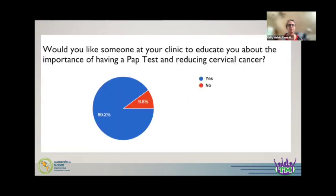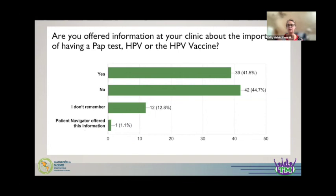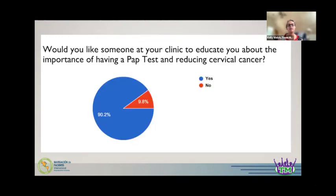Then we followed this question by asking, would you like someone at the clinic to educate you about Pap testing and reducing cervical cancer, including HPV? Overwhelmingly, respondents said that they were very interested in having someone in that clinical setting providing them with additional information about these topics. So we see a large gap on the last slide between how many people were getting information about HPV and cervical cancer at their medical appointments, and their interest in having that. We know that there's a huge possibility for education in the clinic because people are receptive to that, even despite language barrier.